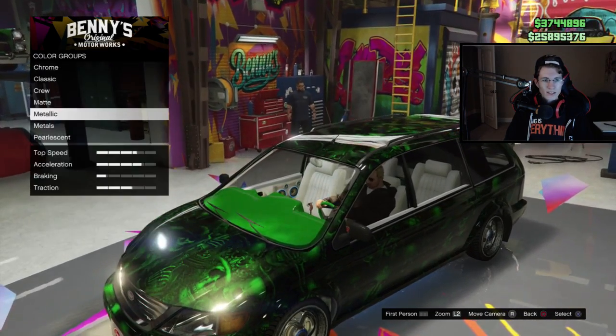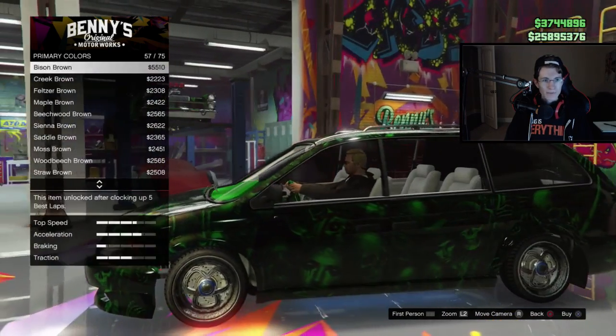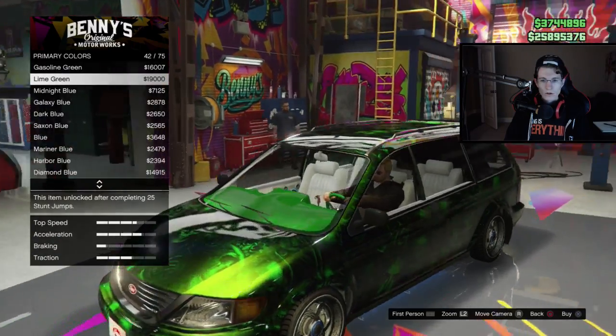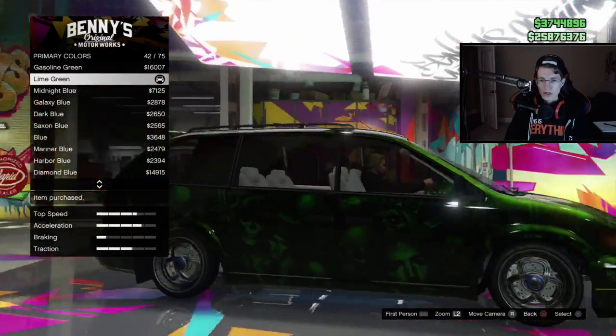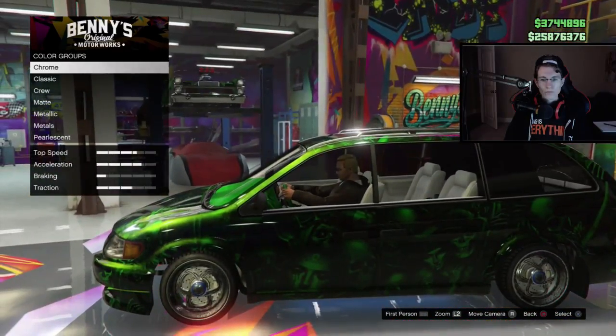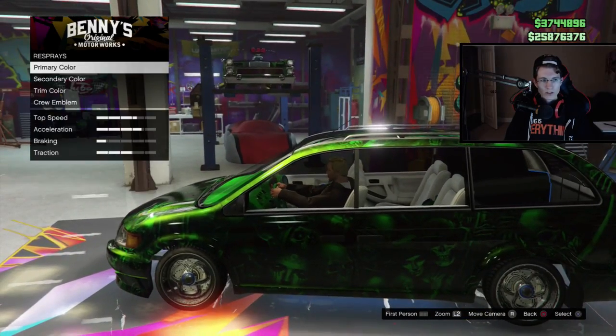And then if we do a pearlescent, give it a little bit of a shine, it might bounce a little bit. There we go. That's what I'm talking about. So the green looks good too. Let's try different wheels now.